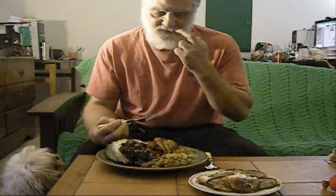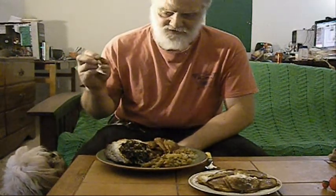cattail pancakes with honey and sugar. So we have the full flower battered and fried. And that's pretty tasty. I think I'm tasting more of the cattail pollen batter than I am the tiger lily. Let's see, I buried it somewhere in here.